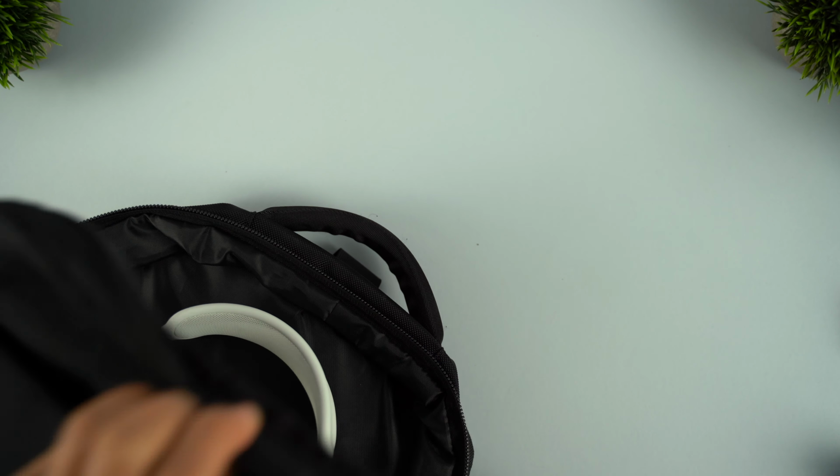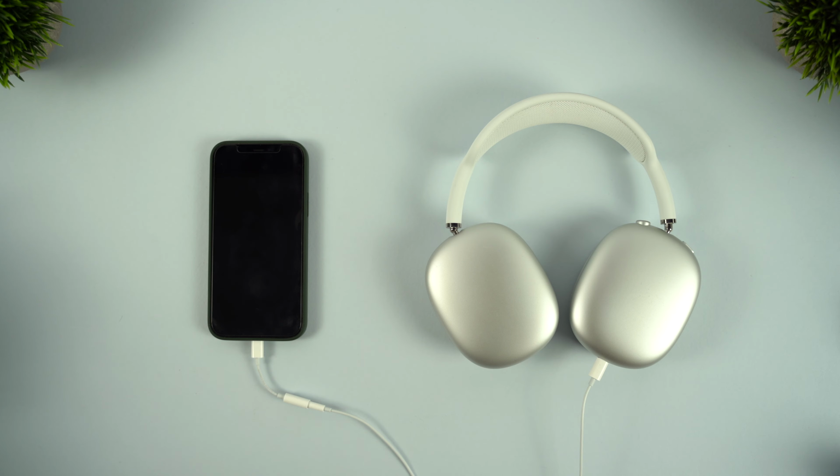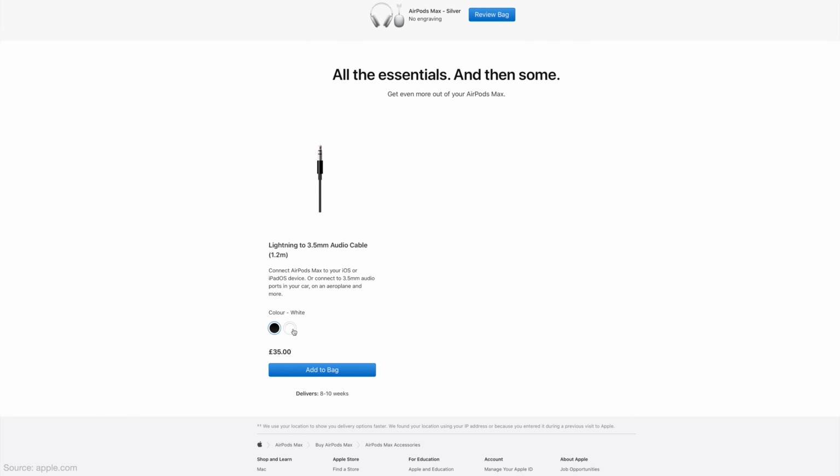You also can't use the Lightning to USB-C cable for direct music playback from your MacBook, for example. You'd need to buy a Lightning to 3.5mm cable to use instead. If you wanted to connect wired to your iPhone, the setup becomes even more ridiculous. Lightning to 3.5mm cable, purchased separately, to 3.5mm to Lightning adapter, also purchased separately. Apple's 3.5mm cable is also only available in black or white, so unless you've got the silver or space grey AirPods Max, the cable isn't going to match the headphones either.